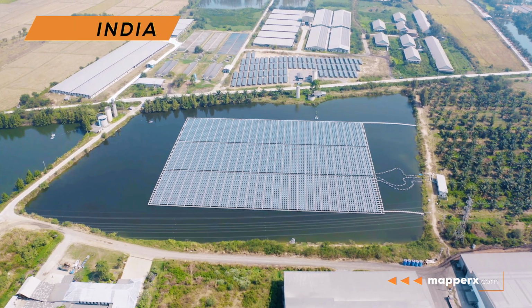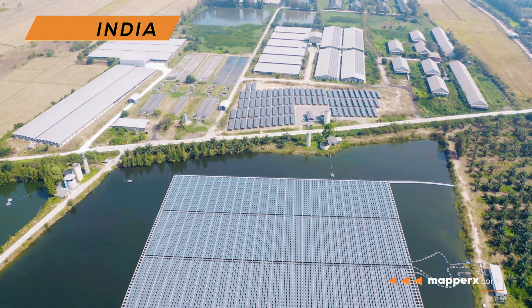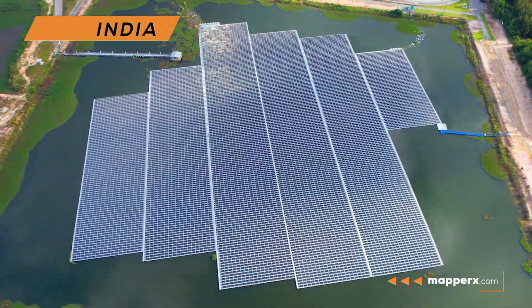India. In India, floating solar power plants are being developed in the country's reservoirs and other water sources. In 2018, one of the world's largest floating solar power plants, a 500 megawatts project, was completed.